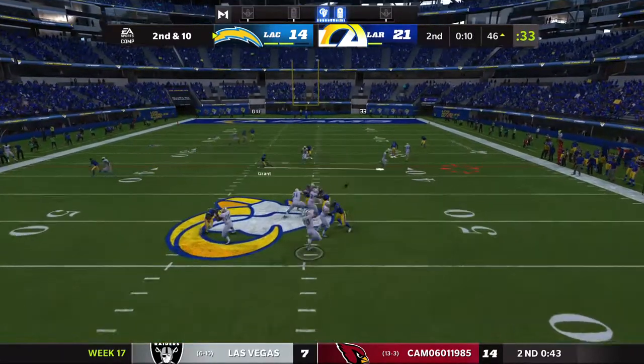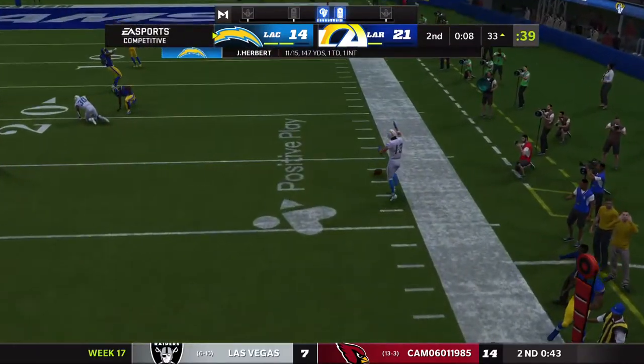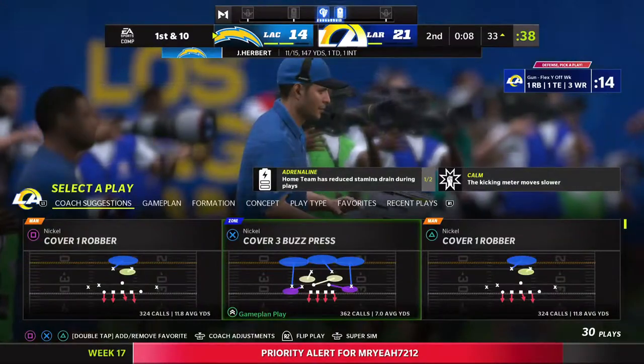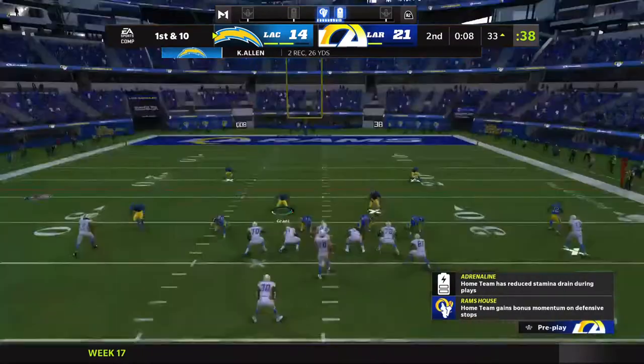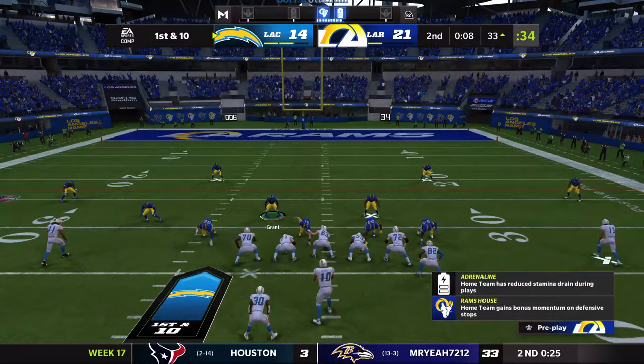Now, even though this drive started in plus territory, they're still not in field goal range yet. So they can work towards another couple of stops and not allowing that turnover to hurt. So they'll come up first and 10 now from the 33.